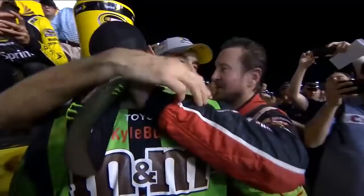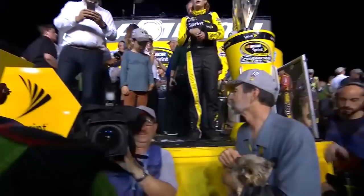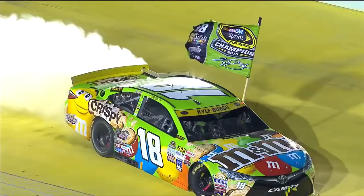Brothers. Family. Kyle and Kurt, the father. All with an embrace. Kyle Busch will receive the championship trophy. We return. The celebration has just begun.